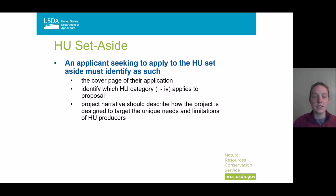An applicant that's seeking to apply to this historically underserved set aside must identify as such in the cover page of their application. The applicant will also need to identify which historically underserved category applies to the proposal. And finally, the project narrative should describe how the project is designed to target the unique needs and limitations of historically underserved producers.